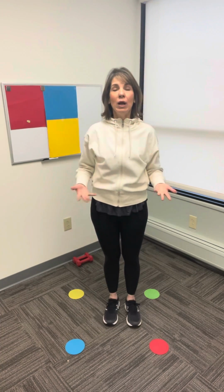Okay, so now we're gonna start warming up our lower body, and we're gonna put our hands on our hips and rotate. Some of you may have used the hula hoop when you were younger. I know I did. And this is the same motion, just not as fast. And go the other way. This helps warm up our hips and our lower back.